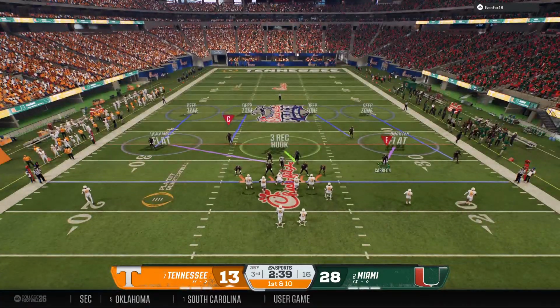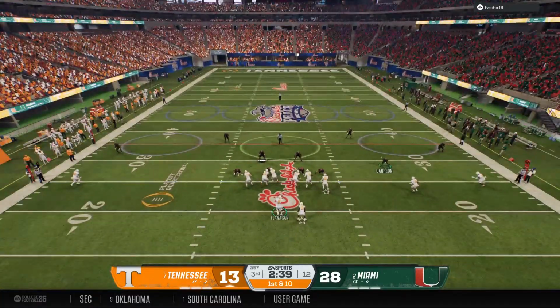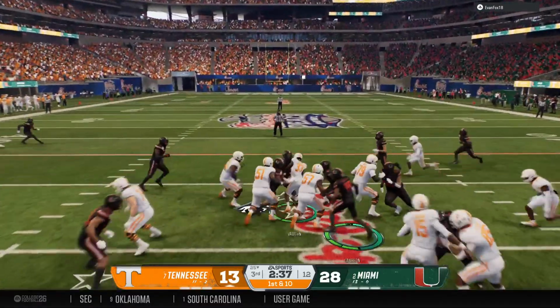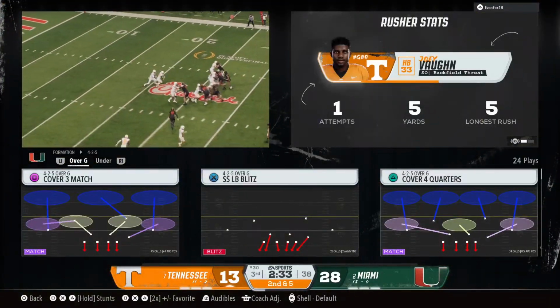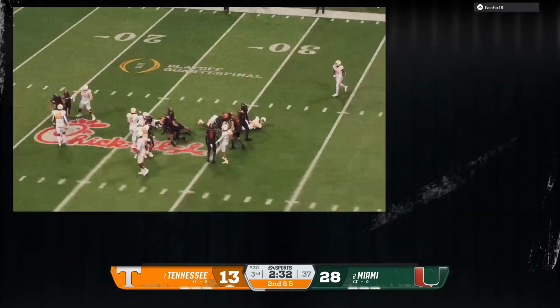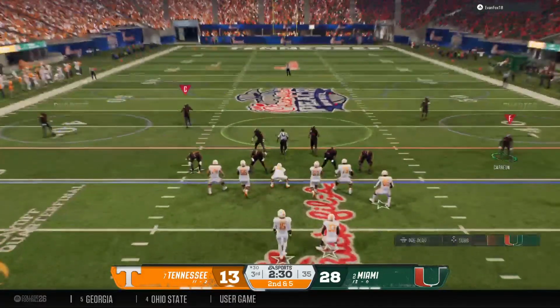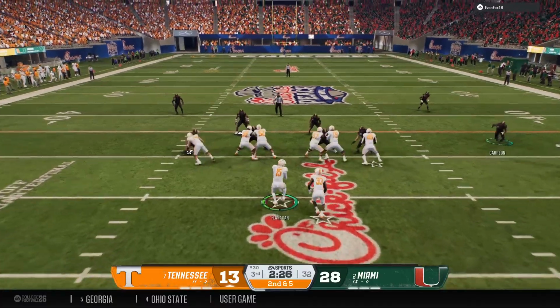And the first play of the drive now from the 25. They'll go with the ground game here. Running back takes the handoff. They'll bring him down right at the 30-yard line. Good job up front of opening up the holes. Anytime you get positive yards on first down, that's a win. The game makes it second and medium.